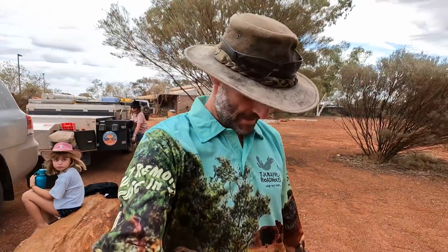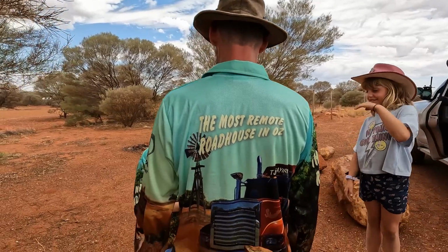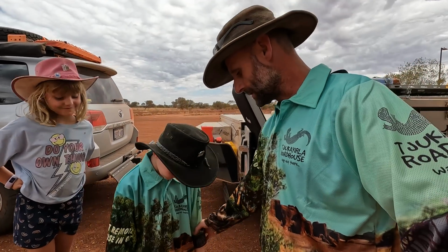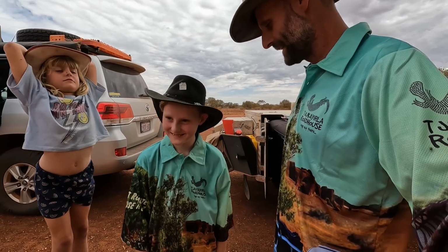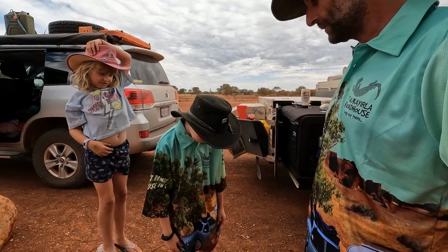The fella in the roadhouse just said Chukayela is how it's pronounced. Anyway, no artwork in there, but got this awesome new shirt. Show you the back in a sec. The most remote roadhouse in Australia. Pretty cool, I reckon. Young Camo got one too. Might take a little bit of growing into. They didn't have children's sizes, but you got the smallest one you could get. You like it? Yep. Looks pretty cool, mate.